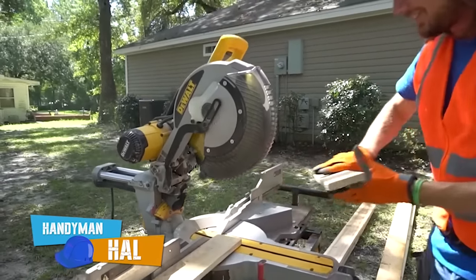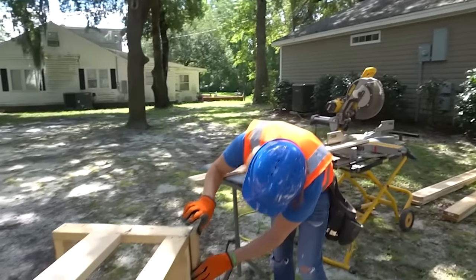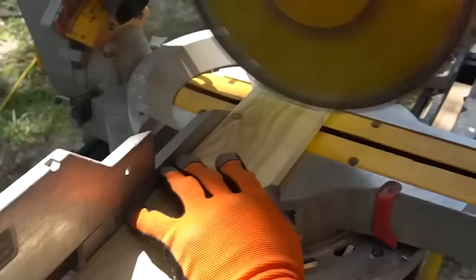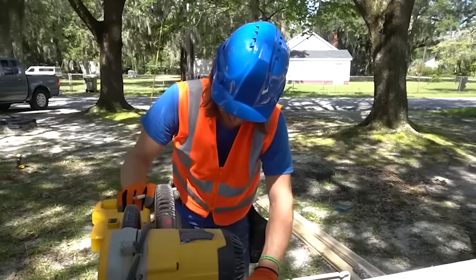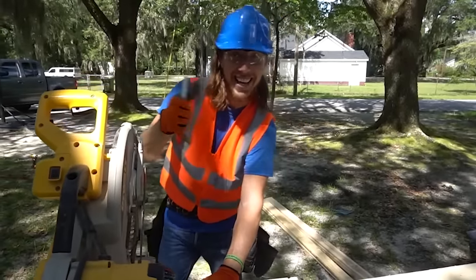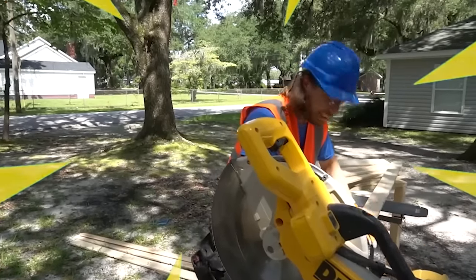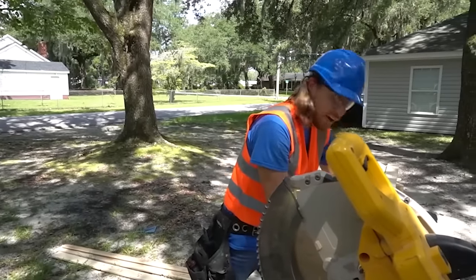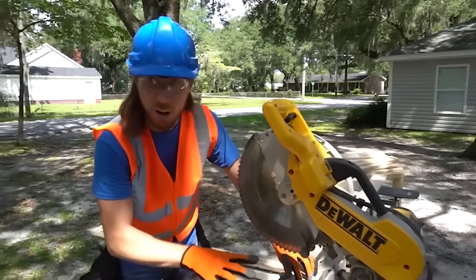And there it goes. We got one, we just got a lot more to make, and it goes right on the front, just like that. So we're almost down to the last piece here. We've got our 30 mark on the board. We're gonna slide it right here. This is how this awesome saw works.